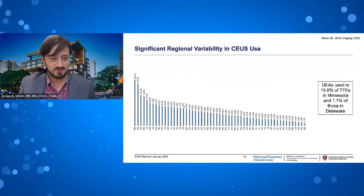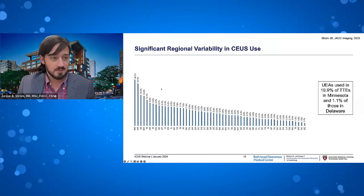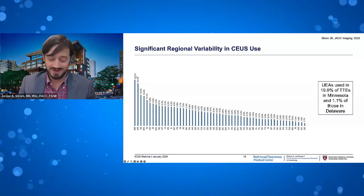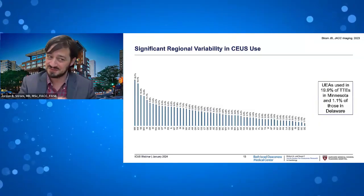And taking this a step further, you can see by state here, Minnesota really is at the top of the list. So those of you in Minnesota, kudos to you. I'm going to congratulate you. This is great.